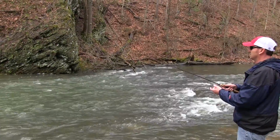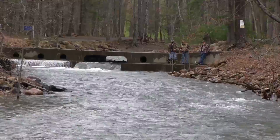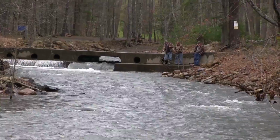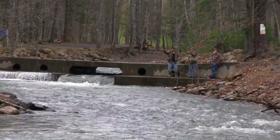Now, one of the things we recommend is get away from the road. What I mean by that is you'll see a lot of guys fishing right under the culverts, right next to the picnic areas. Remember, those are the places that get fished the hardest and the most heavily. If you take a walk a little bit downstream, you'll find a lot of areas with more trout that aren't as spooky and that are more willing to grab your baits.